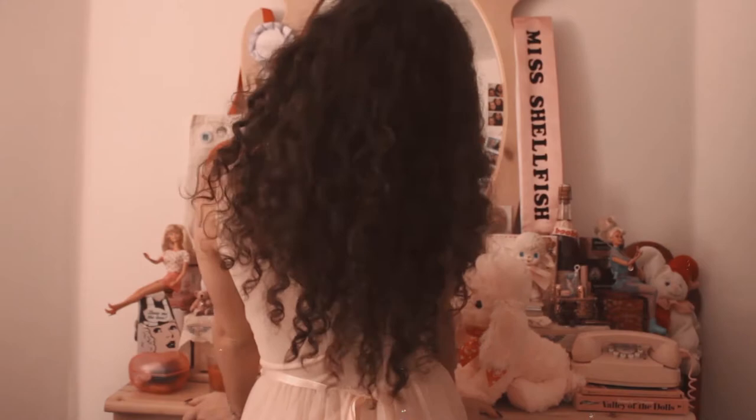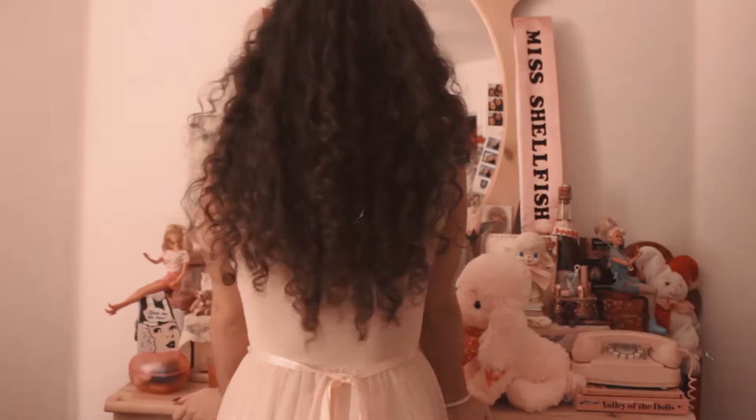It's Shalin. I am straightening my hair for the first time in 3 years, and this is my natural hair. It's very curly. This is what it looks like right now. Crazy.